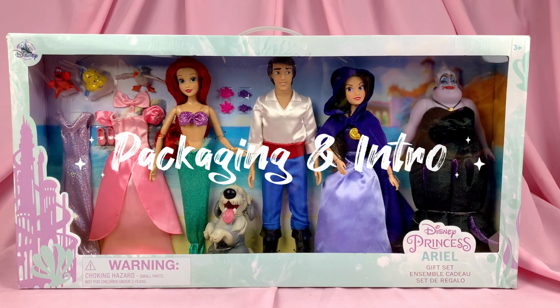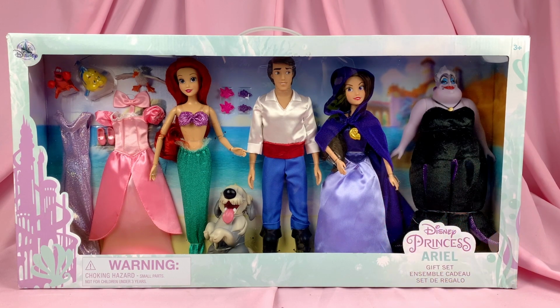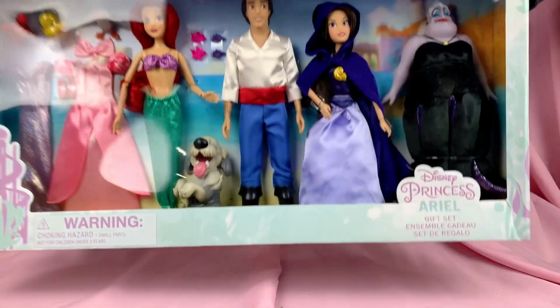Alright, so here is the set, and I am so excited and so happy that Disney Store finally decided to redo this gift set, because I foolishly missed out on the original set back then, and that set is so expensive right now. I could never get it. I mean, I could, but I could never justify paying that much for a classic doll set. So I am just beyond grateful that Disney redid this so that we could have our classic Vanessa again, and it might even be a better one at that.